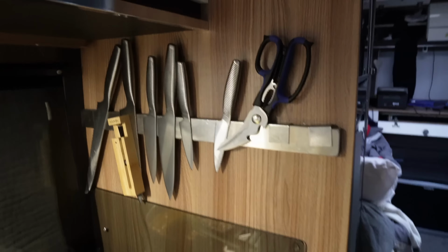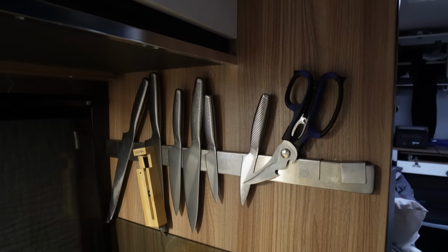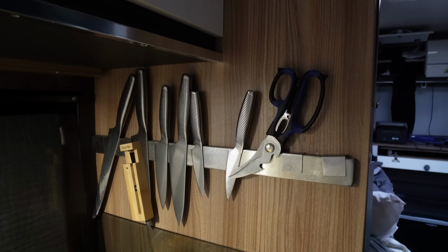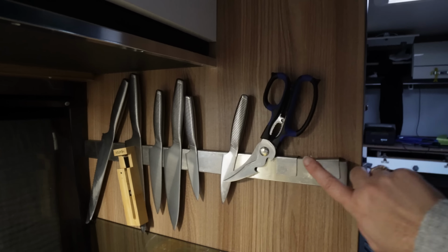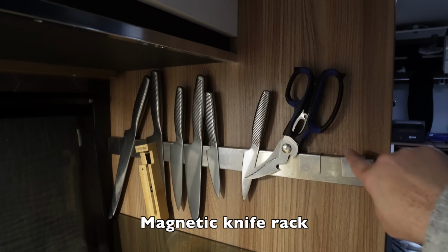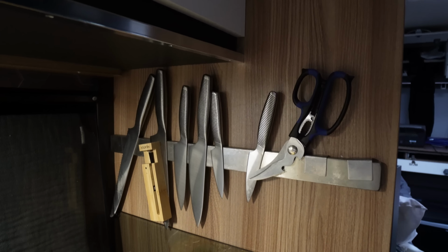And we've had a few comments about our knives. People have been asking, is it safe? They have never fallen off yet. That is an IKEA metallic strip, and then IKEA knives as well.